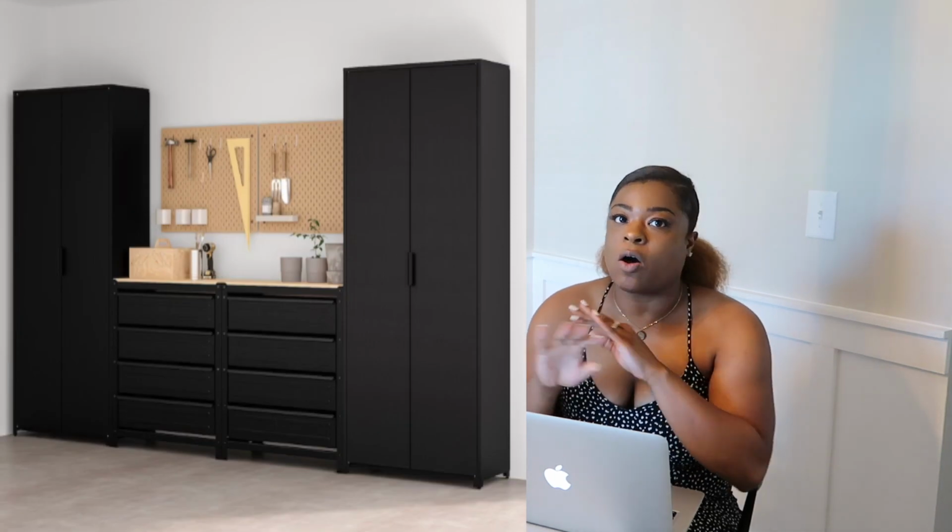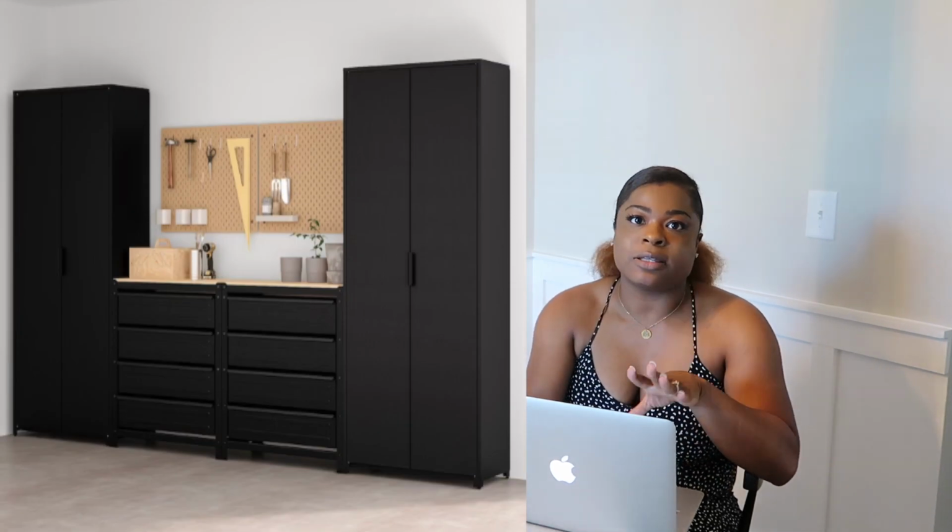All right, y'all, I think for the most part, I got the configuration and things that I need for the garage. Although I didn't really necessarily want to do open shelving, I feel like I'm gonna have to do open shelving in some way just to maximize the space, and it makes a little bit more sense economically.